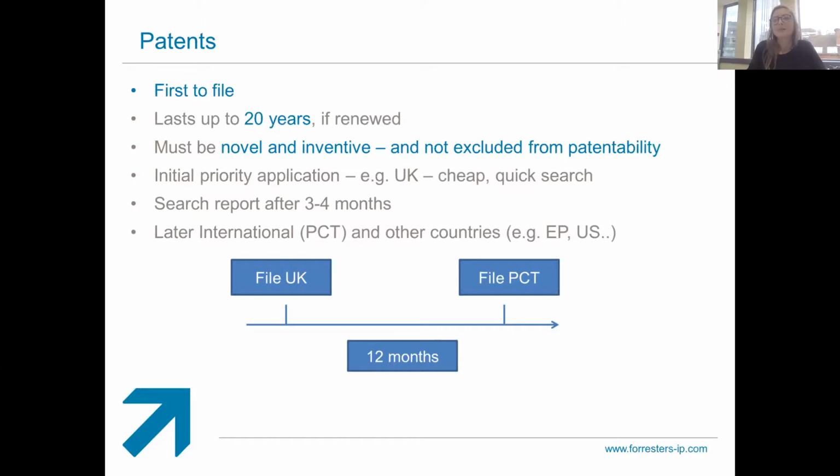And the key requirements for patent protection is that it must be novel and inventive. So inventive is an inventive step, so it can't be obvious to someone in the field to do your invention. It needs to have an inventive leap. And also there are some exclusions from patentability. So this is your business methods, methods of playing a game, discoveries, scientific theories, mathematical methods. It has to be an actual invention. There's also quite a few biotech restrictions, which I won't go into.